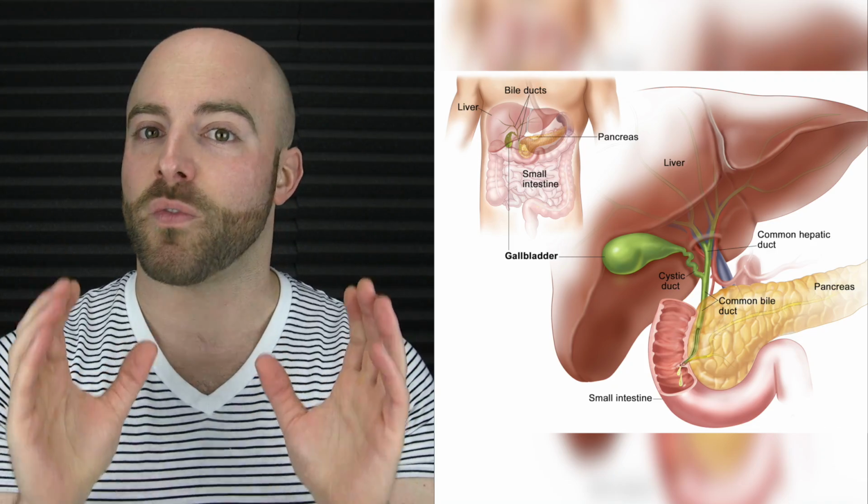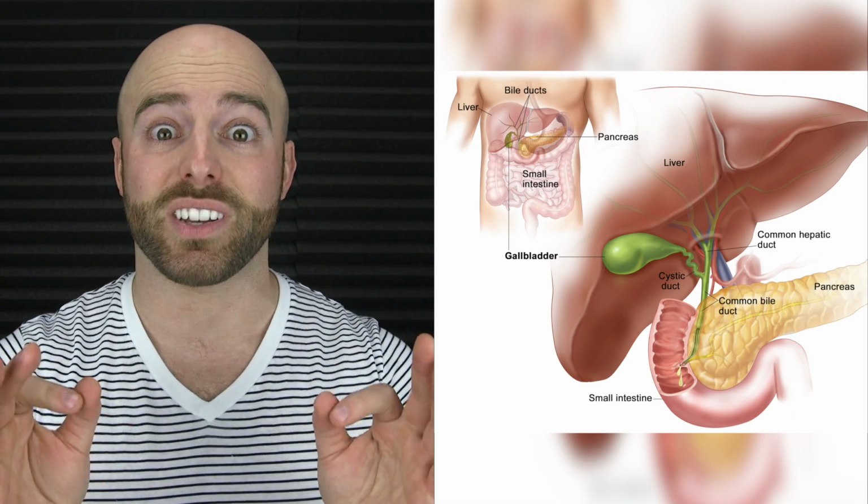It's prone to conditions like gallbladder cancer, cholecystitis, which is inflammation of the gallbladder, and gallstones, which are very painful and can lead to pancreatitis. Gallbladder doesn't quite do it anymore. I feel like we should rename this to nightmare pouch.